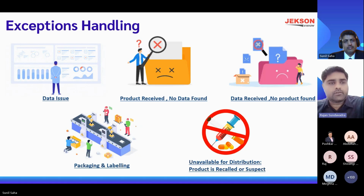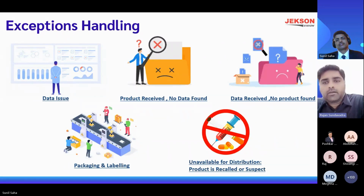Let's say you have some data issues. The data which you are sharing electronically is not precise. You send the product physically, but you are not able to send the data, or the receiver does not identify the data, or the system cannot give access to that data. Sometimes the data is received, but there is no physical product flow. That's category 3. Probably the packaging and the labeling, right, is not aligned with the electronic data. That's category number 4. And let's say a shipment is received by the partners, but somehow some part of the shipment is stolen, or the partner does not want to accept the shipment and wants to return it for a certain reason, right? So these are the 5 categories with which you can bifurcate the exceptions.